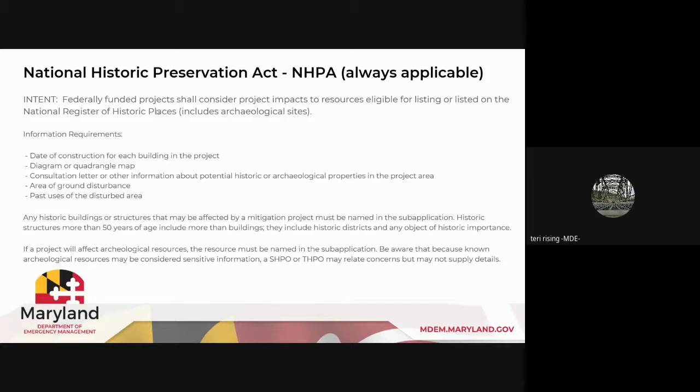And the National Historic Preservation Act is always applicable to all projects. Federally funded projects shall consider project impacts to resources eligible for listing or listed on the National Register of Historic Places, and that includes archaeology. So for this application, you would need a date of construction for each building in the project, a diagram or quad map, a consultation letter or other information about potential historic or archaeological properties in the project area, especially if they've been involved in another federally funded or state funded undertaking. You want to make sure you include the area of ground disturbance and any past uses of the disturbed area.